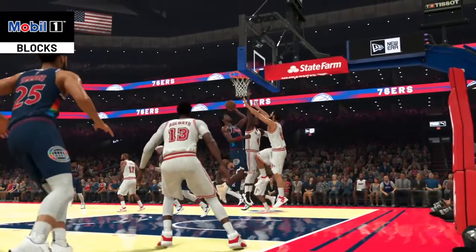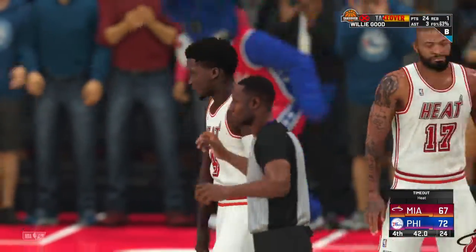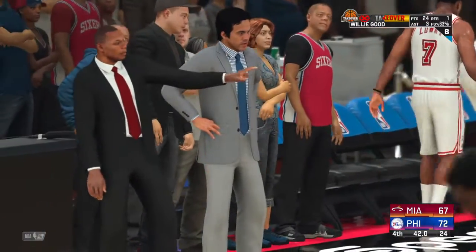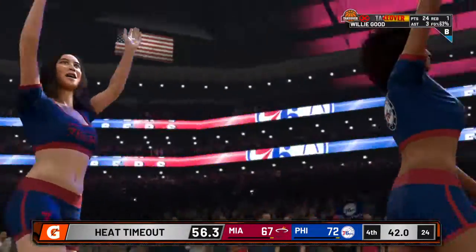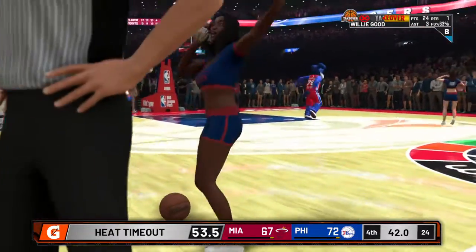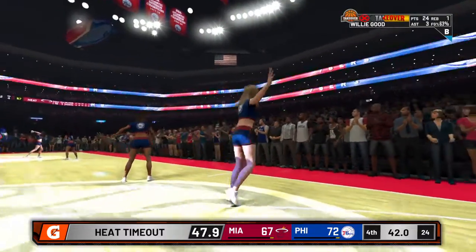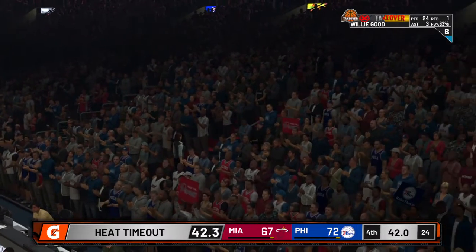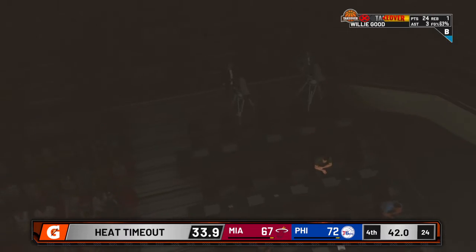And that has got to help the morale of this team. Let's see if that sets up a run here. Now a timeout called by Miami. They're trailing by 5. 41 seconds left in the fourth. And your center, Nasty.